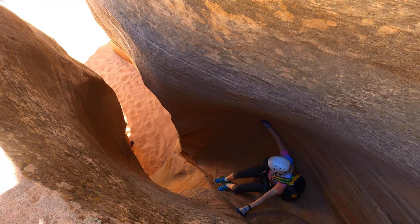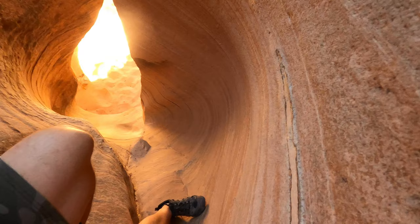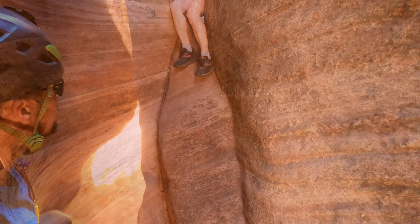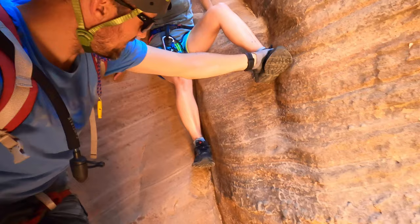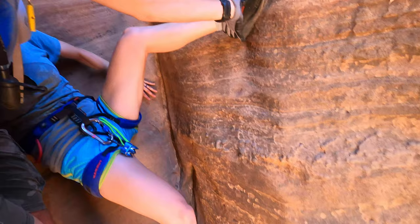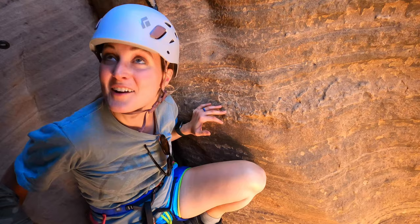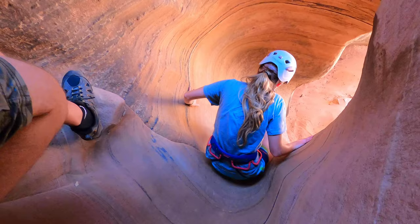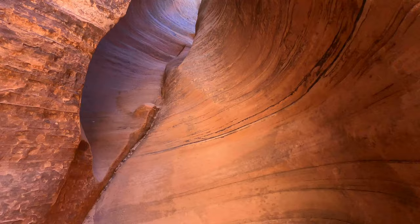Nice. All right, here we go down the slide. I think the best way to do the last part is just have fun, and then slowly slide down towards me where my foot is. Oh, don't go too far. You went past my foot. Sorry. That's fine. Maybe Sarah should do this. You can keep on going. Just walk down. Kind of a fun little chute there.